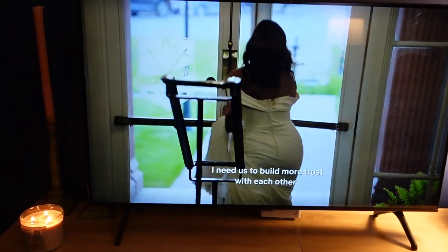Needed us to build more trust with each other. Why are my cheeks so rosy looking? Oh, I love that for me. It is after 7 and I have work in a few hours. I have to get up at 2:30.